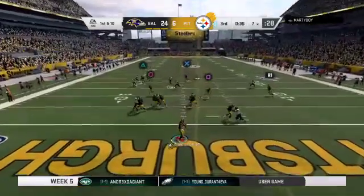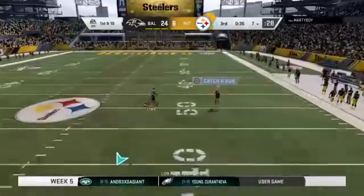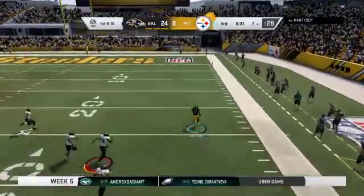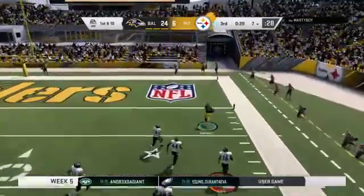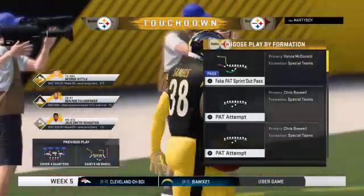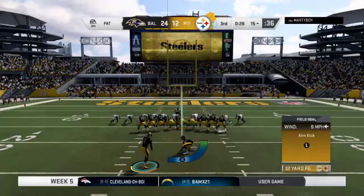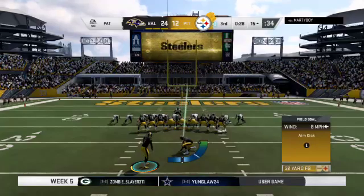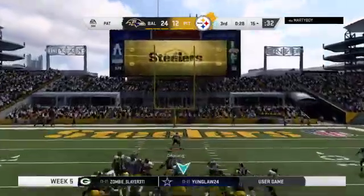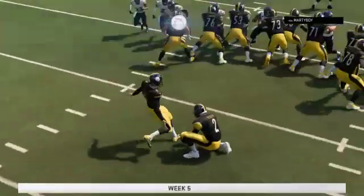On 1st and 10, it's Roethlisberger. He's going to float this one deep right side. Well, this is taken in. It's complete. Through an opening, and there he goes. And into the end zone. Touchdown, Pittsburgh. Jalen Samuels, 93 yards. And the Steelers are able to cut into that deficit. Boswell good with the extra point, and that makes it 24-13.